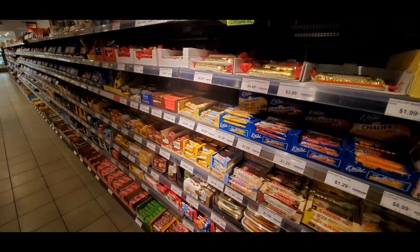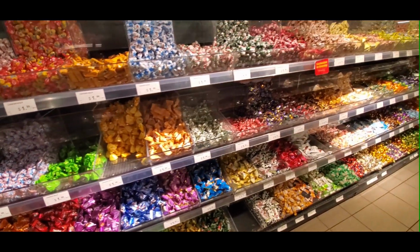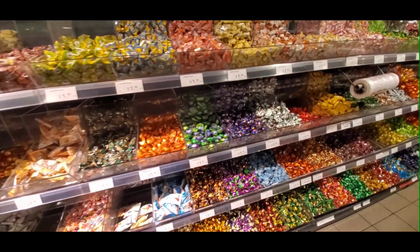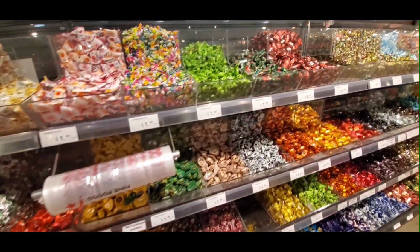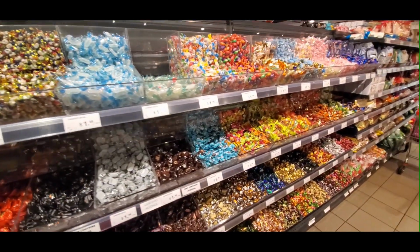And then they have the candy aisle, which is pretty extensive. So it's kind of like, reminds me of the Dutch Toko, where they have one entire aisle that's long with all kinds of candy packaged. So it's all priced by the pound or kilogram there, so you can see you kind of help yourself and put them in bags.